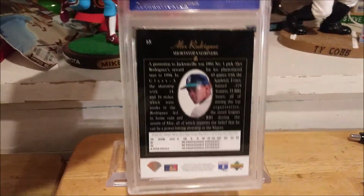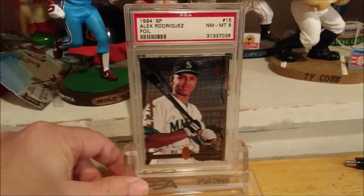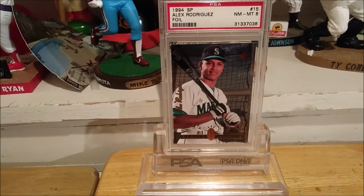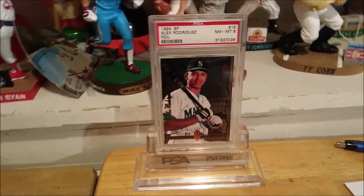This is an original holder, which I like even more than the new Lighthouse holder, because you just don't see these too much anymore. I know everyone wants the new one, but I don't know, it's more of a nostalgia thing for me to get the original label.